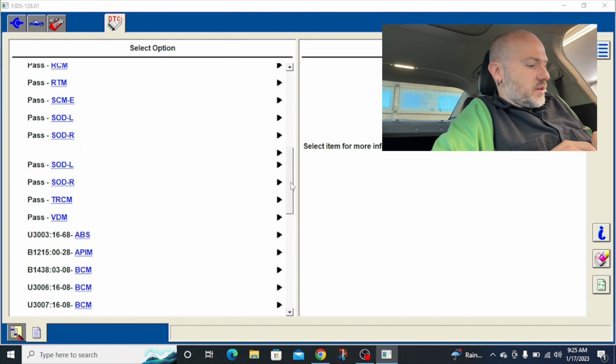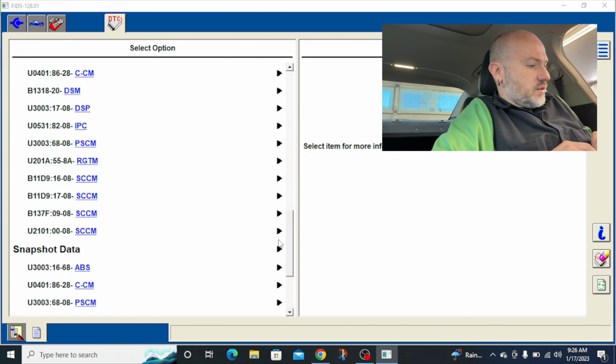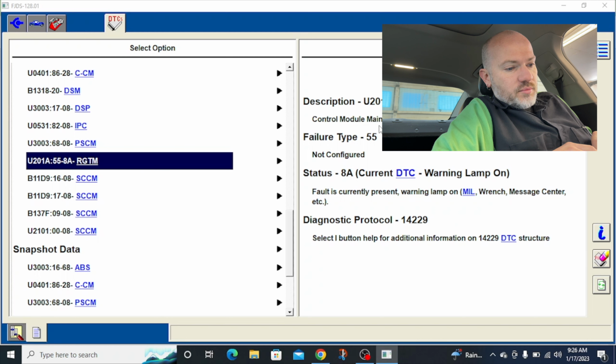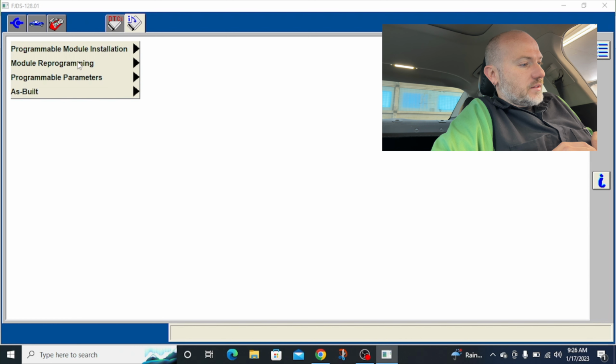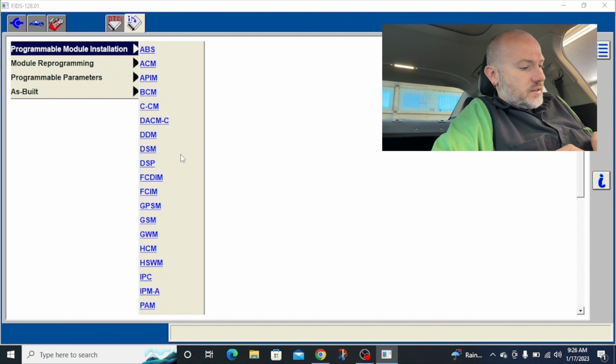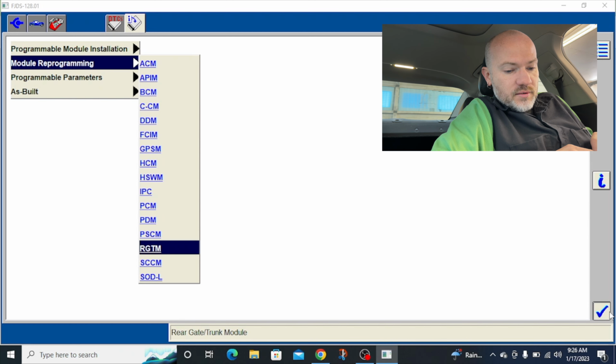So we got a lot of pass, and then some body control module stuff, and the rear gate trunk module. This code right here, control module main configuration data. So it's not configured. We knew that. So we are going to do module programming, and since we can't do PMI, it's not even in the list here. Going to do module reprogramming, and the rear gate trunk module is right there.